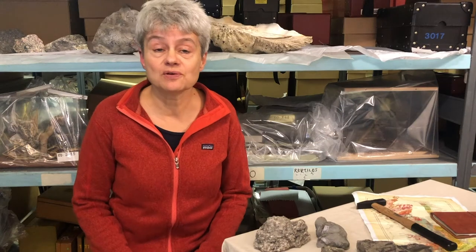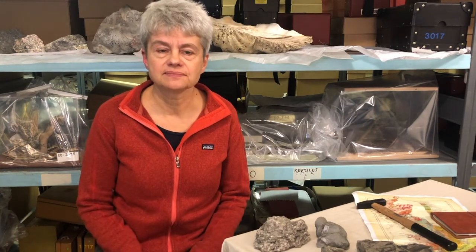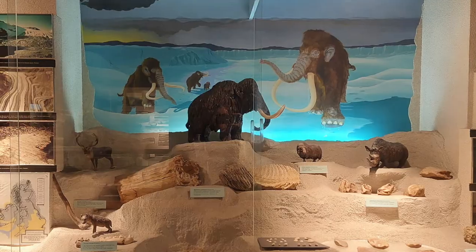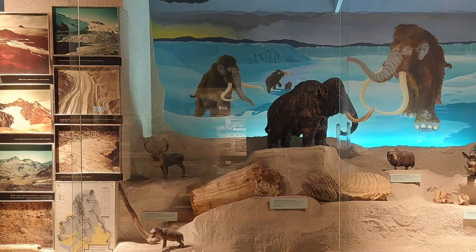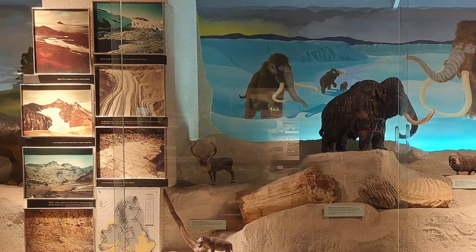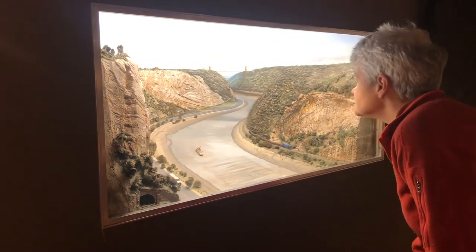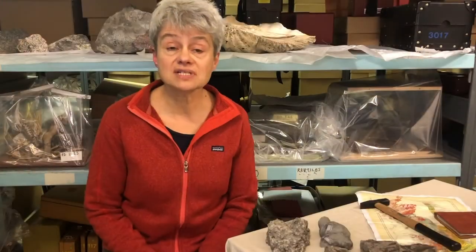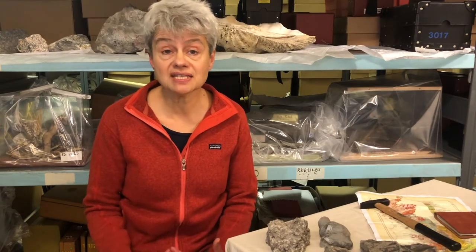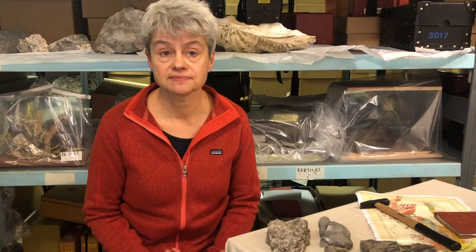So that's how the rocks were formed. But how come there's such a deep valley carved through them? 20,000 years ago, things were pretty cold and Bristol was on the edge of a huge ice sheet, which blocked the river's course and forced it to change direction and cut through the limestone to form the gorge. Of course, like most areas of science, we're making new discoveries all the time, so our understanding may change.